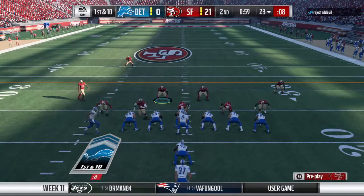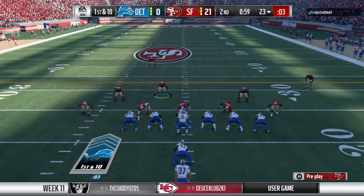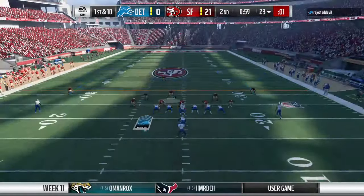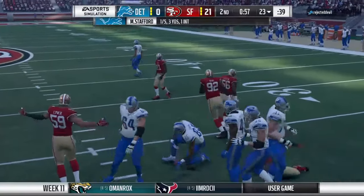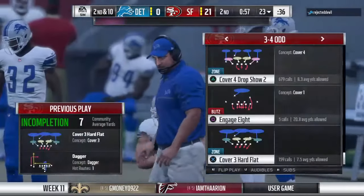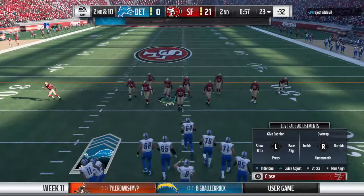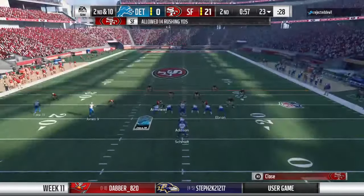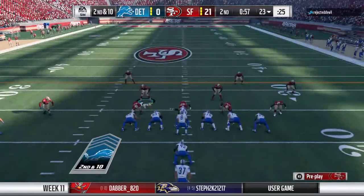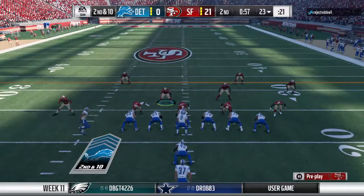Slot man moves right. Just beating the play clock. Stafford, he couldn't quite hold it. Got hit, ball pops out. Incomplete. Second down here after the incomplete pass. The slot man in motion right.